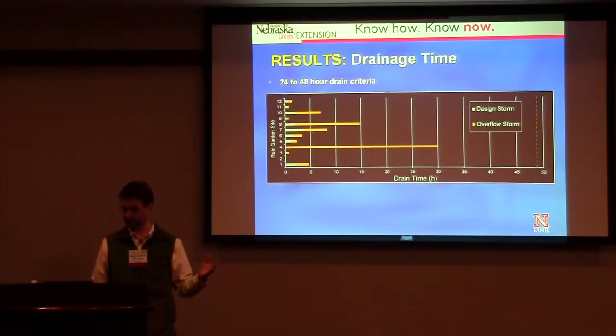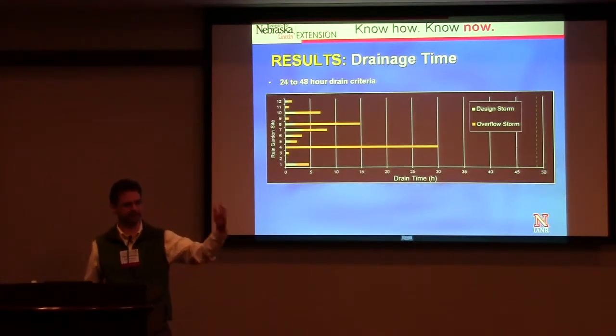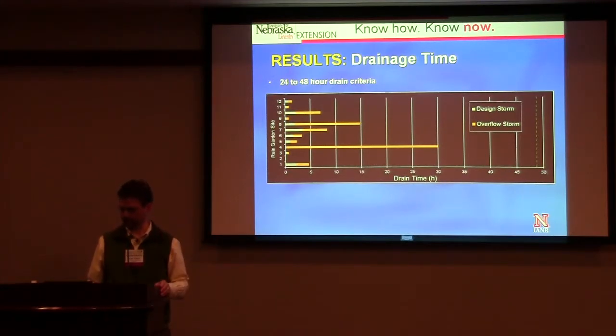So here are 2 different colored bars. The design storm is the first storm we put in, when we filled it right up to the top of the berm, as I mentioned, pending overflow. And then we have an overflow storm where we just put the water to it, you know, the 4-inch rainfall. What happens when it starts to flow out and overflow the berm? That was what that storm was for. In either case, we had drainage in less than 48 hours.